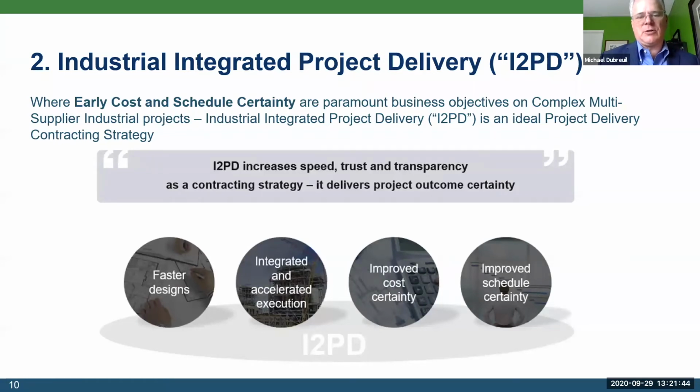I2PD increases speed, trust, and transparency as a contracting strategy, and it delivers project outcome certainty, delivers faster designs, and integrated and accelerated execution as compared to more traditional delivery methods. And its key benefit is the improved and early cost certainty and schedule certainty.